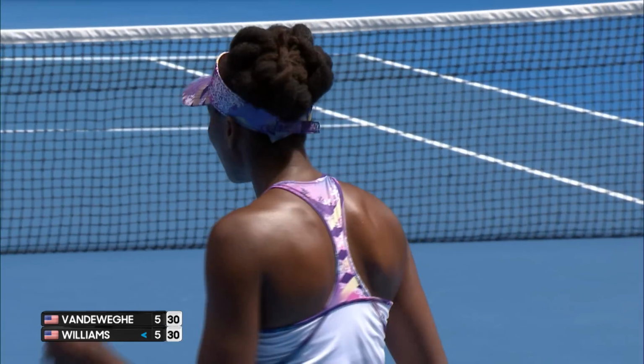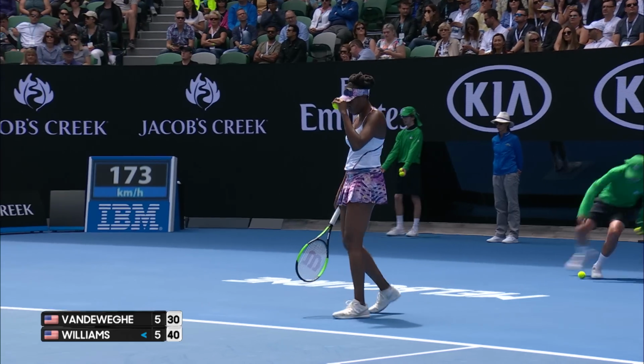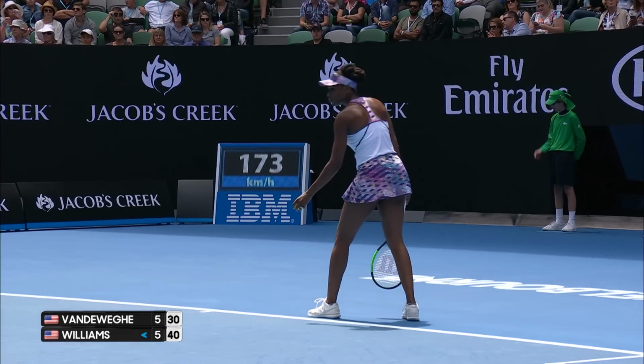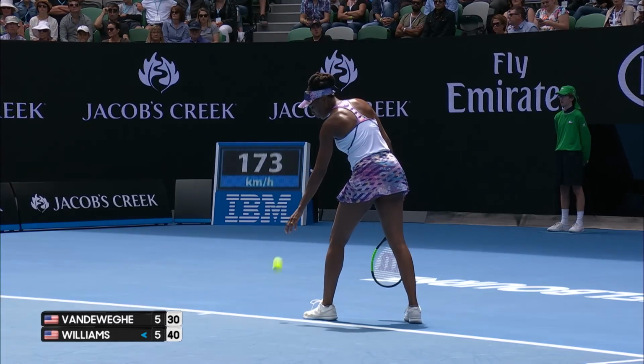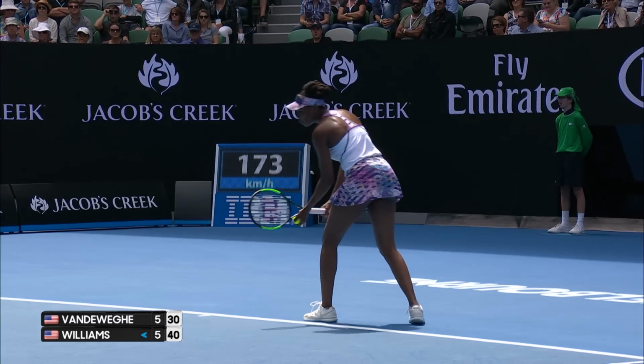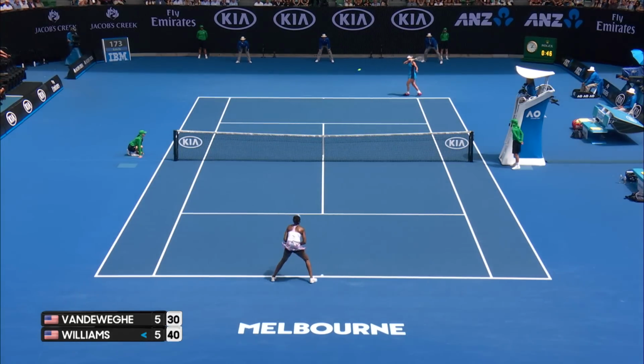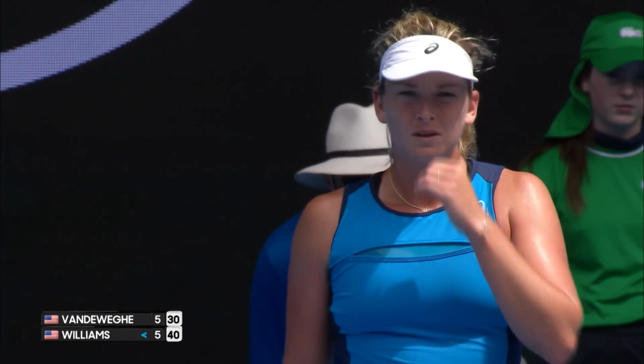See her just take a step or two back. Yeah. Body serve has been pretty effective. It's handcuffed Vandeweghe on a few occasions now, three times already in this game. You can see she's very mindful of that delivery.